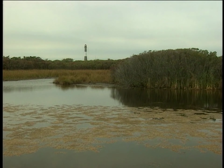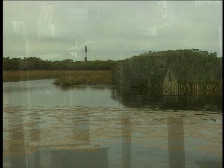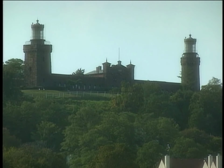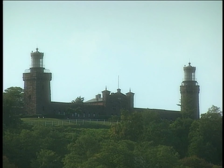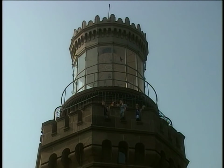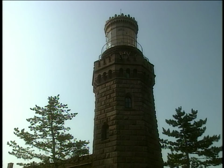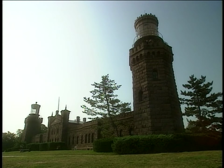Once vessels passed the Fire Island Lighthouse, they began looking for the highlands of Navesink. The highlands rise 200 feet above the northern New Jersey shoreline. The Twin Lights of Navesink guided ships into and out of New York Harbor. The first lighthouse was built here in 1828. They were two separate lighthouses. They did not connect like the current structure does. The replacement for those particular lighthouses was the structure that is now here, the 1862 Twin Lights, which was a connected building.